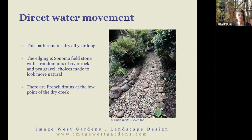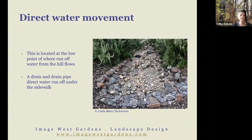So this path remains dry all year long. Note the variety of stones to give it a more natural effect along with the pea gravel. And this pathway was connected to French drains at the low point so that it did not flood. And this is where the water is collected before it runs under the driveway.